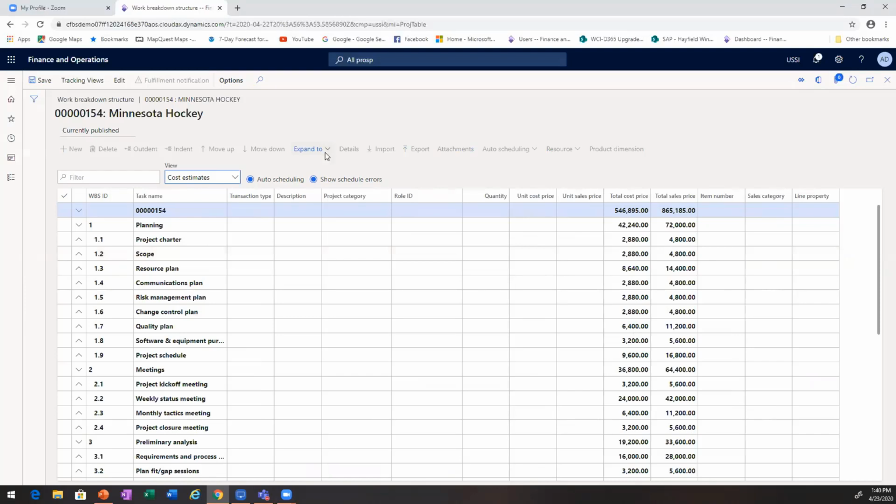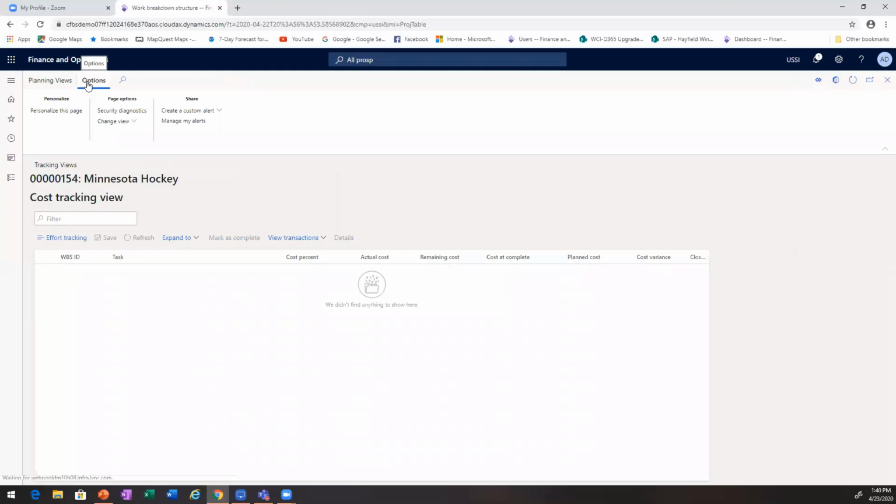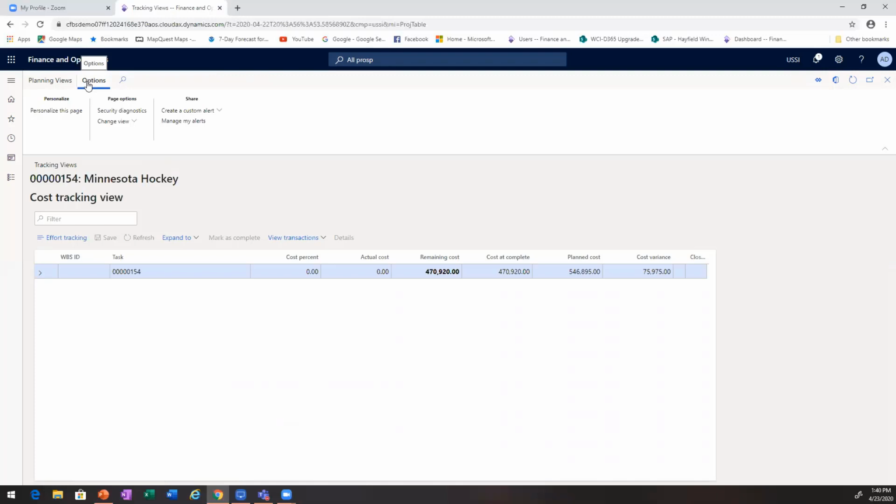In the cost estimates, allow me to plan my costs and my sales for that matter, because I do get my sales numbers as well. Now the tracking view, which is just a click away, that's going to give me the real-time budget planned numbers to actuals.